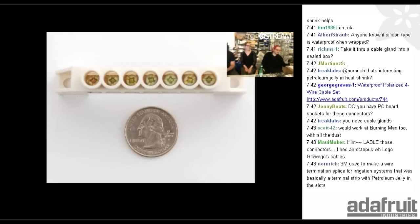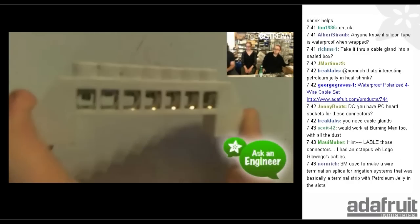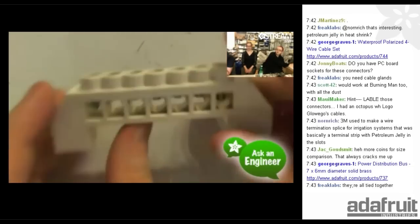So these are kind of handy little bus bar guys, and I'll show them on the overhead. The photo's really good for them, too. So what is a bus bar? A bus bar is kind of like a terminal block, but they're all connected together. If you look carefully, you can see that this is actually one solid chunk of metal. It's one piece of brass.